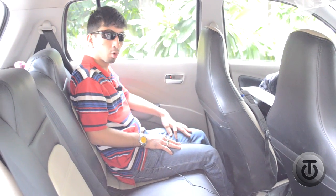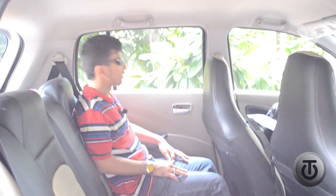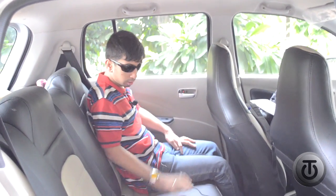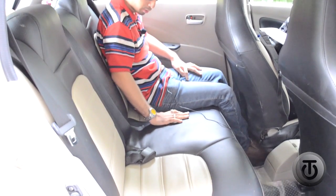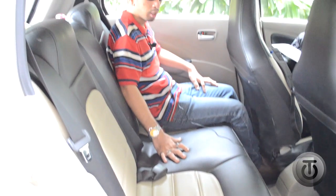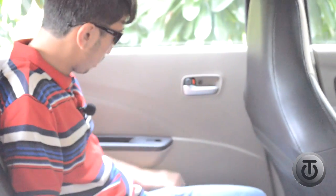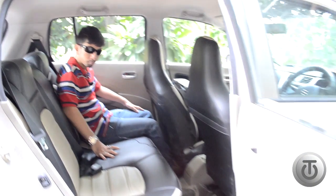Though if you want more legroom than this, then you should look for the Alto K10. The seat is comfortable. However, this leather kind of fabric does not come as stock. You just have normal fabric seats as stock. You have power windows at the back as well, and the door handle, and just one door pocket and a bottle holder, as you can see on that door.